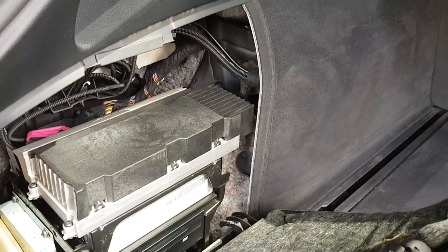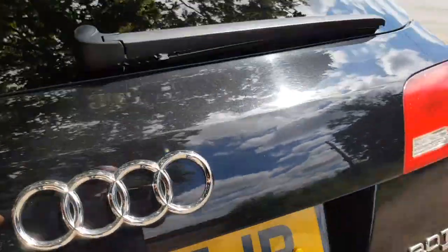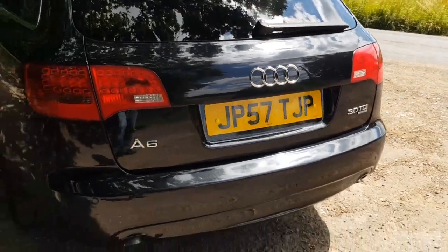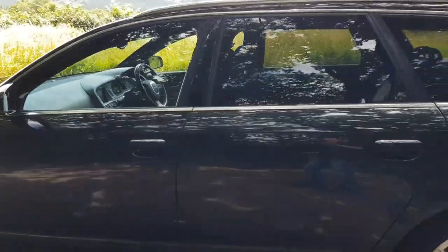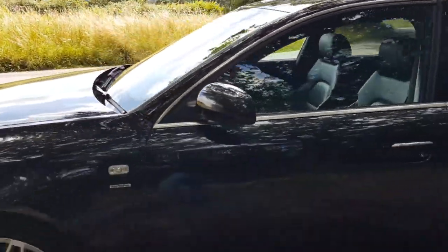But huge amount of space in the back here, as you'd expect, and all of the control units and everything like that down there for the navigation and the Bose system, and then you have a wheel underneath there. That's a full-size spare wheel on this car as well. So yeah, absolutely beautiful condition. These cars drive just beautifully, absolutely perfect.